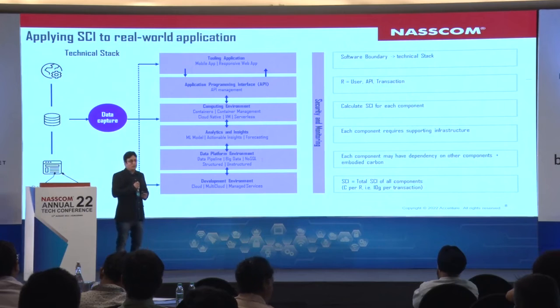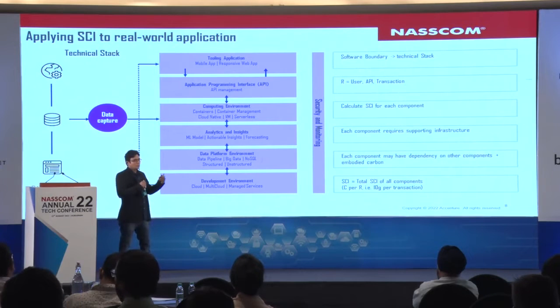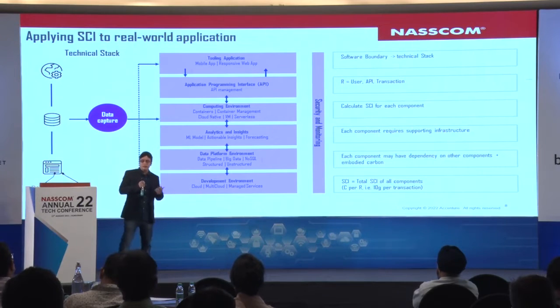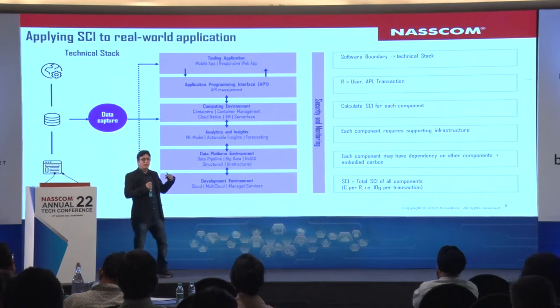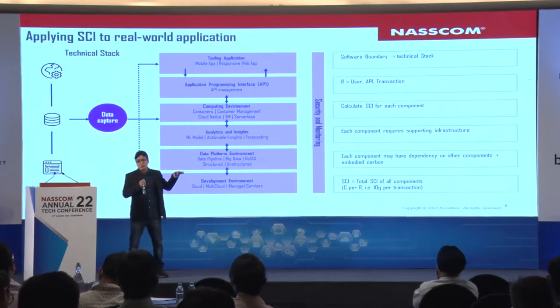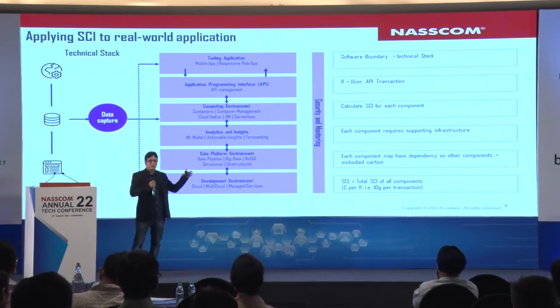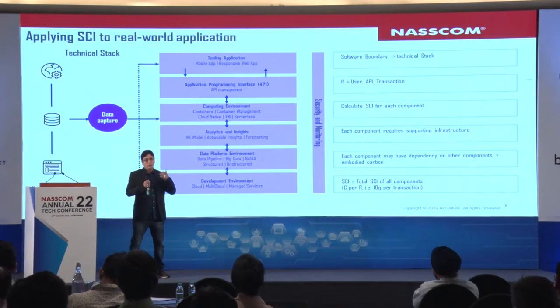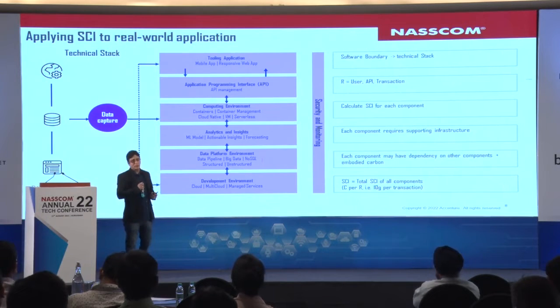Now, if you want to calculate the SCI for such a digital application, you first define the software boundary. In this case, the technology stack itself is the software boundary. Then you go about defining the functional unit. In this case, the functional unit can be transactions, or it can be based on users. Then you define the SCI component for each of these software stacks. And each of these can have a dependency on other layers. For instance, the AI or analytics environment requires the data compute environment to be available. So you calculate SCI for each of these components, and then finally you calculate the total and divide it by the functional unit. So you basically get carbon equivalent per functional unit.